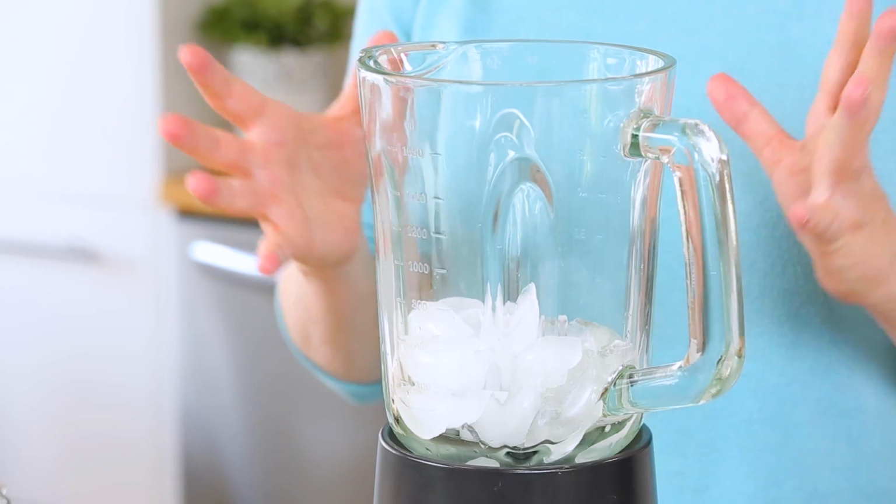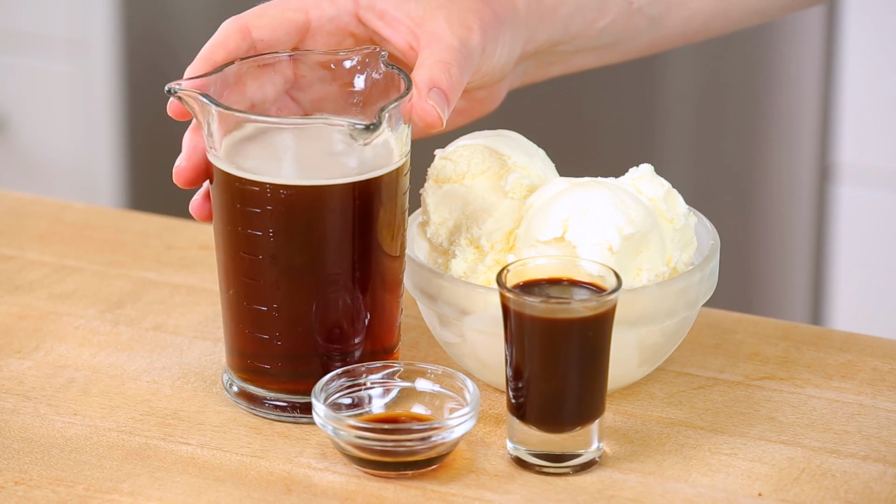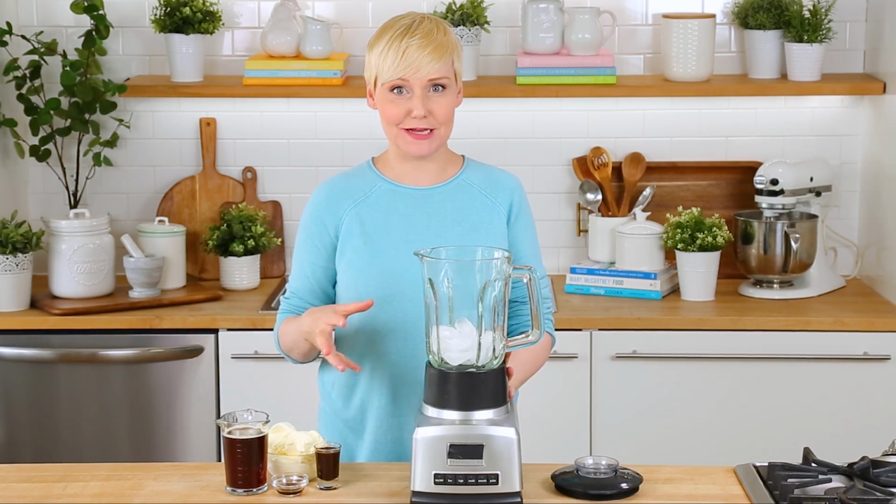So in my blender, I have got some ice, and to that, I'm going to be adding some chilled coffee. Now in this recipe, I'm using Progeny coffee.